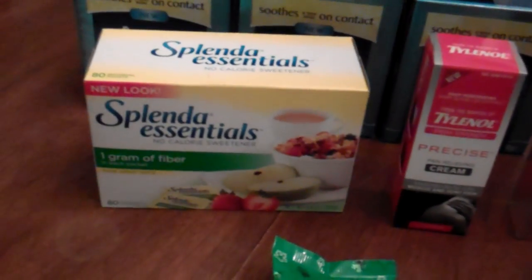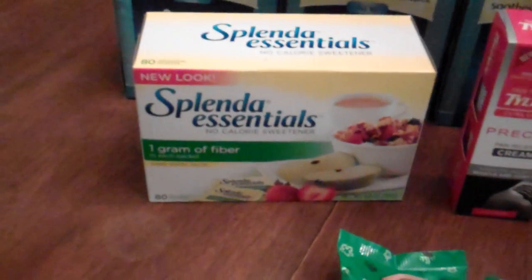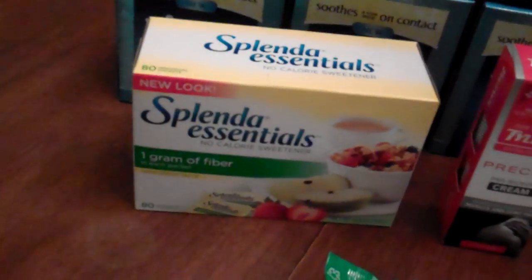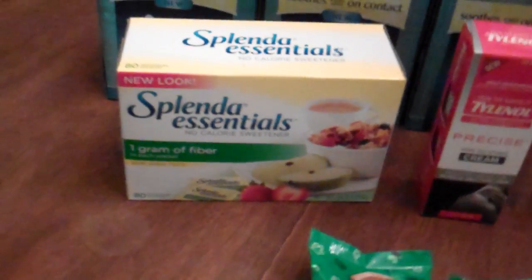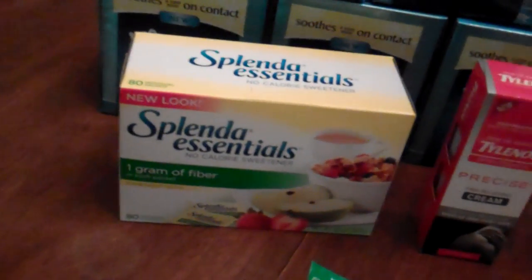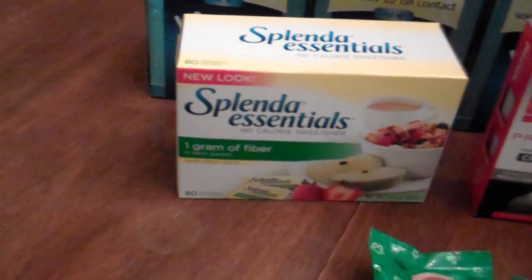I thought the first box that I got was maybe just an anomaly, like this box was in some humidity or something. But it seems like with the Splenda Essentials, you cannot shake the packets so that all of the Splenda goes to one end, so you can rip open the other end of the packet and pour them out. It's kind of like they're cakey. It's really weird. I got a box of the regular Splenda, and they're not like that. I have the B vitamin ones as well, and they're the same way. Apparently the fiber makes them quite cakey and weird.